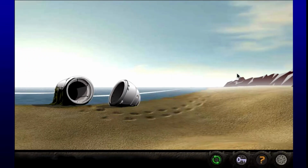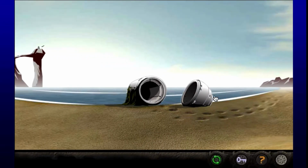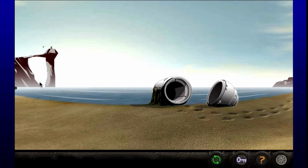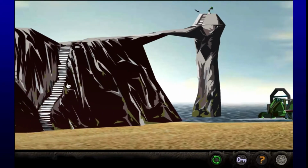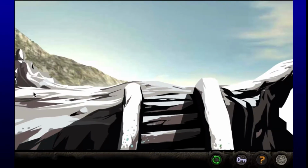Now, there's a few things that immediately will pique the interest of a new player. We got this canister with footprints leading away from it. We got a character talking to us over there, which is interesting, because there's no other characters out here. But instead, we're gonna go way up onto that mountaintop up there. We're gonna ignore that character right there.